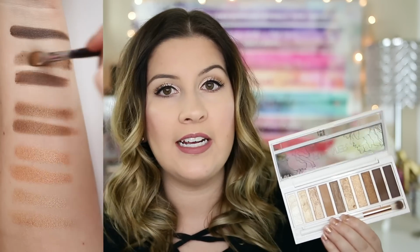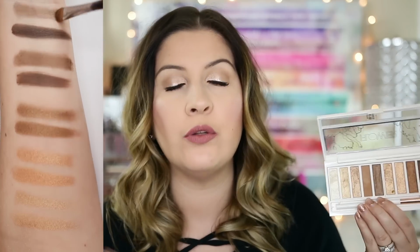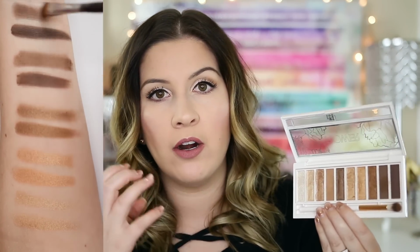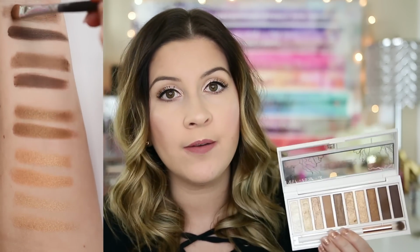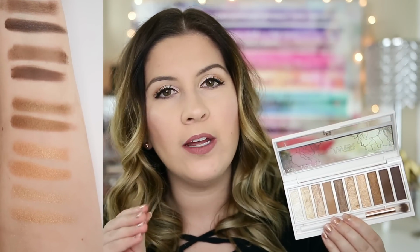I do think this quality is better than the Naked palettes from CoverGirl and the 24 karat nudes. I do like the quality better. I think they have a longer staying power and more pigmentation, but the texture is very similar. So if you're familiar with those palettes, the texture of this and the way it feels, and how they're a little bit crumbly, is the same. But overall, I do like these better, but I don't think these are the best eyeshadows in the world. I think they're okay. I think they have a decent lasting power by themselves. Wear them with a primer and they are going to last 8 hours before fading.